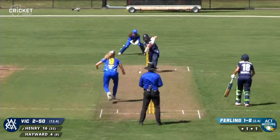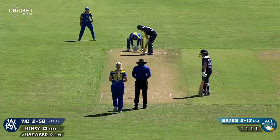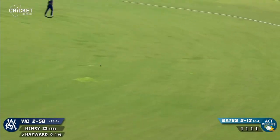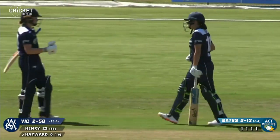Furling now to Henry. Full, driven beautifully down the ground. No one will be able to cut that one off. And that's come straight back from where it came from, Olivia Henry. She's probably not too far away from a few wickets. Shorter on this occasion. Pulled and pulled hard. Nice and straight on this occasion from Ella Hayward. And she taps her bat down as if to say, I knew that was going for four.